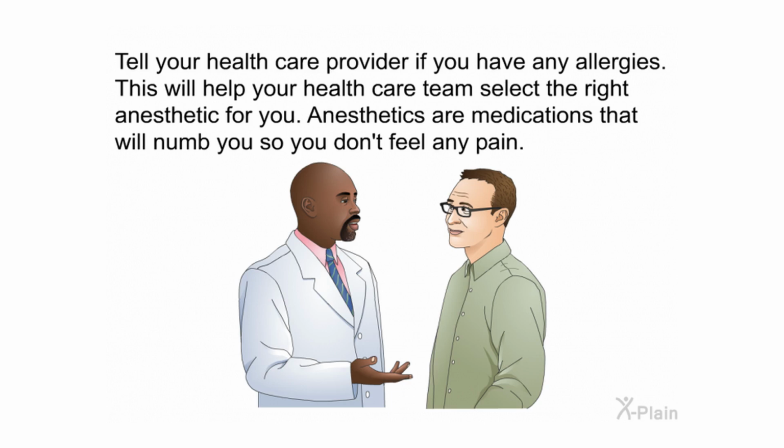Tell your healthcare provider if you have any allergies. This will help your healthcare team select the right anesthetic for you. Anesthetics are medications that will numb you so you don't feel any pain.